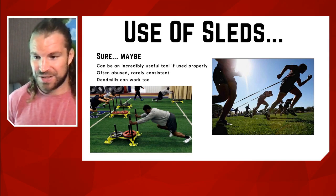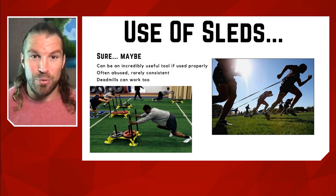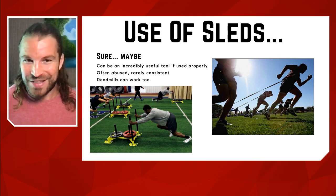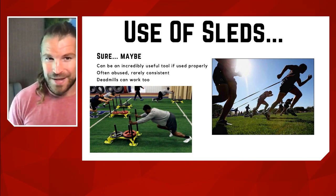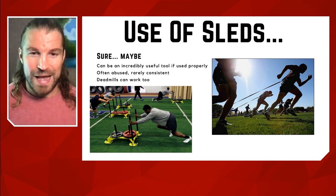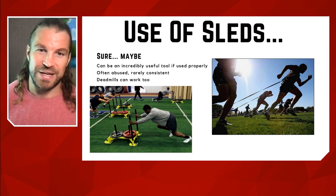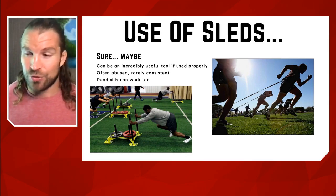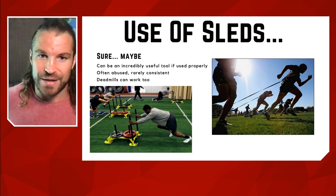I think these commercial gyms more and more are getting these sleds in because they look cool, because people want to do them because they look cool. That's kind of it, right? If these sleds are used properly, they can be a huge tool. They can really help your speed, particularly if you're looking for that top 1% increase, and you're already doing everything else to really get faster. What is that everything else? I'll get into that in a sec.